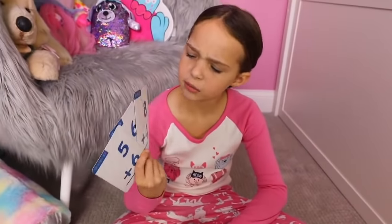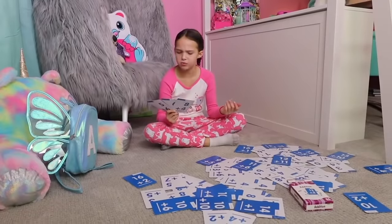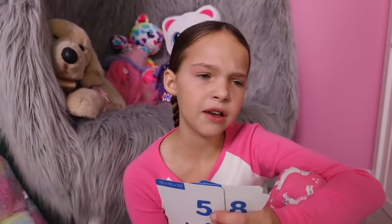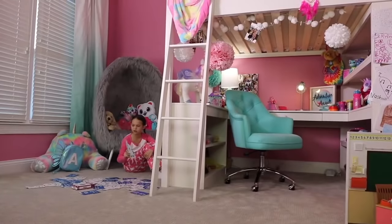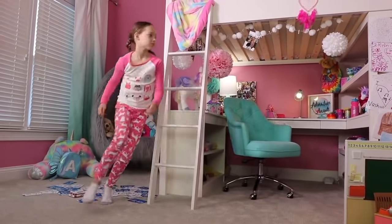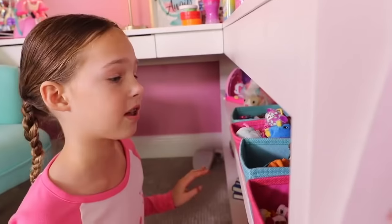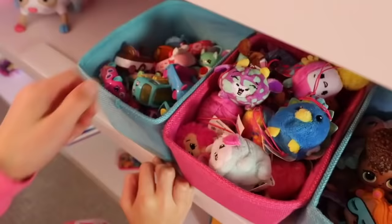These flashcards add up to 25, but I don't see any type of clue on them. Maybe I'm not supposed to look for the number 25 after all. Maybe I have 25 of a certain toy. Could that be what I'm looking for? Let me go see. Here are my toy collections. If I have 25 of any one toy, it's gotta be these.